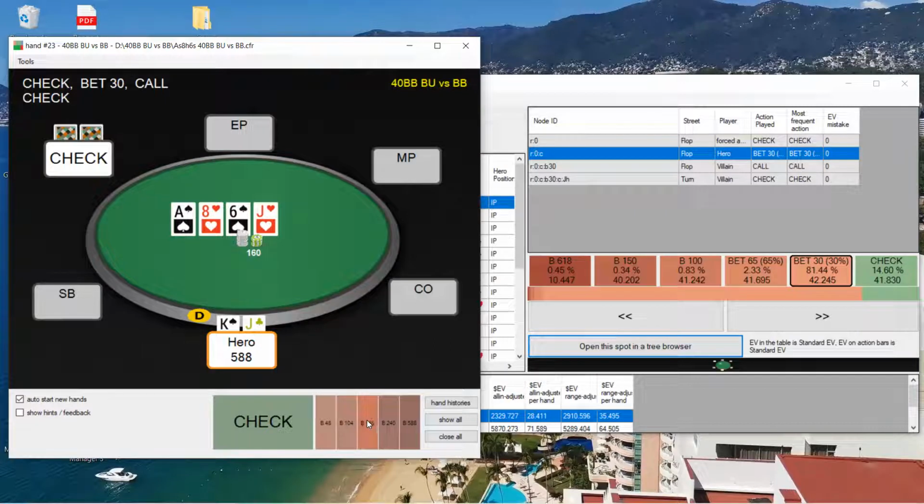Why not? Polarizing. Why not? We got a check. We got a middle pair. We got second pair. We have an ace high board, which is amazing for us. And then we turn a key card. Yeah. We bet pot when we have an ace or when we have a draw. Not when we have second pair. I'm checking back here. Okay.